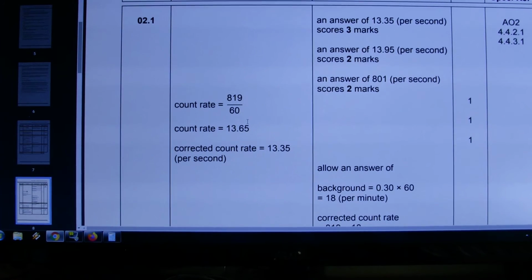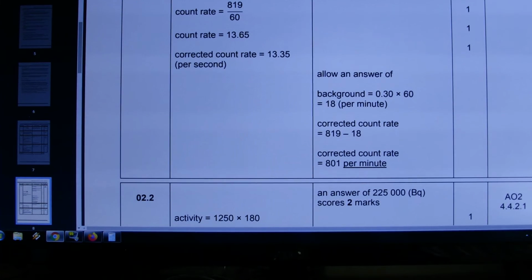If you converted the background radiation to per minute, it would have gone from 0.3 to 18. Subtract that from 819, you get 801. But this should say per minute, not per second, for 2 marks. There we go. It says per minute there. This says per second. So the marking scheme's wrong.